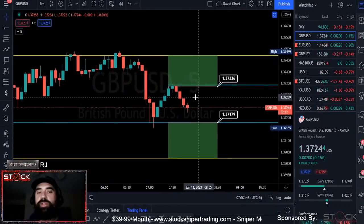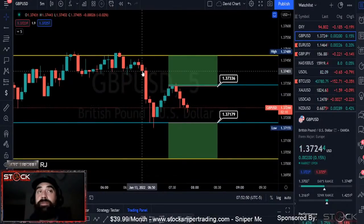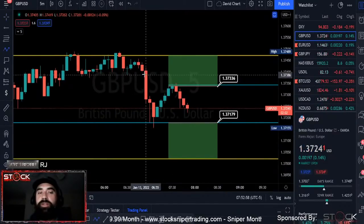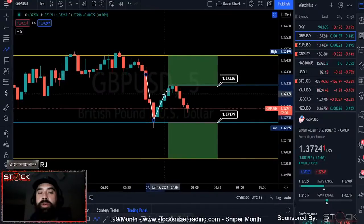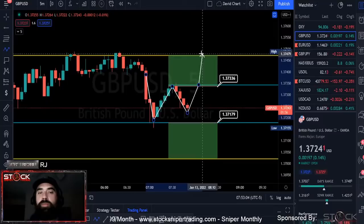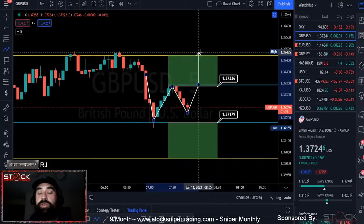Okay, so look at GBP USD. This thing could form a nice double bottom if price respects previous areas. So you can see here, boom, boom, boom, neckline, and you can have your push. Okay, that's if it goes bullish.